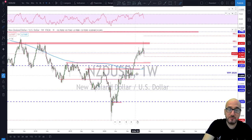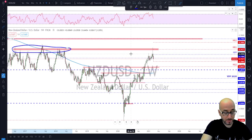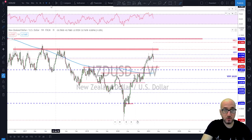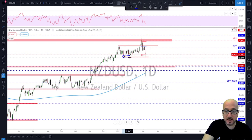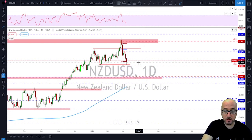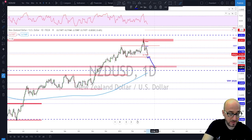On the weekly time frame, the New Zealand tested a key structure here, okay, and got rejected strongly. Now what we're going to watch closely next week is this level down here. As far as there is no break below that, the bulls will try to push higher, the same as they did on Friday, late Friday here. So if they fail to hold this level, I'm looking for a continuation back down toward monthly S2.